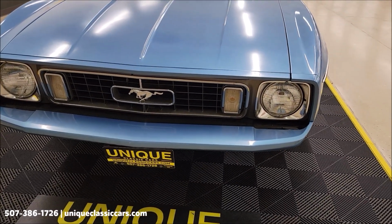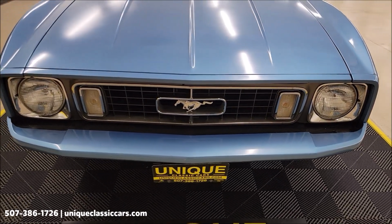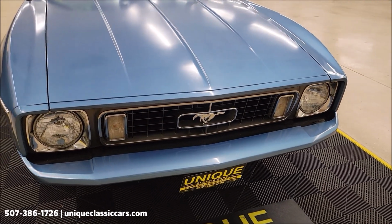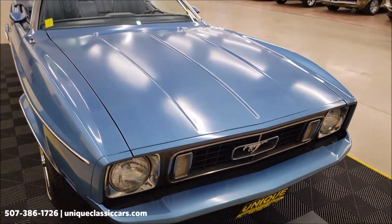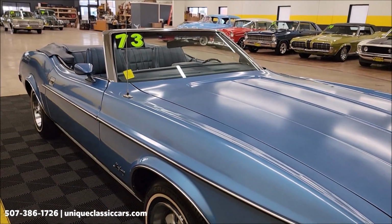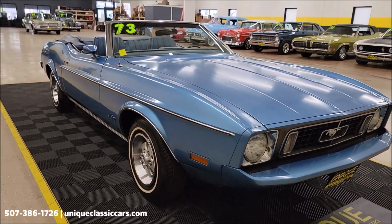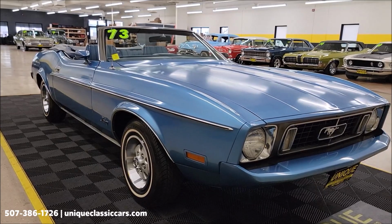When you take a look at the engine bay, the undersides, we'll check out the interior here in just a bit. Boy, I don't see any reason not to believe that is not the original miles in this car with the history of it. Now, if you want to check out the still pictures so you can see the interior, engine bay, uniqueclassiccars.com is where you can see all the still pictures at.